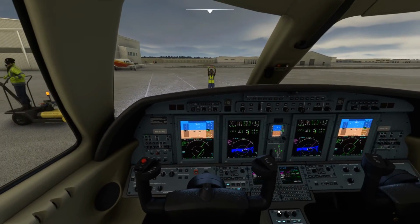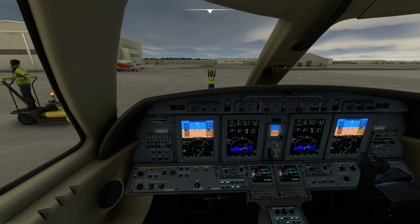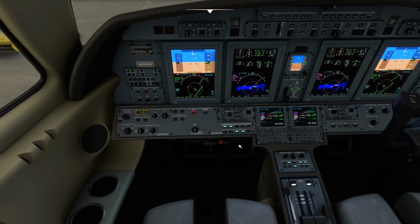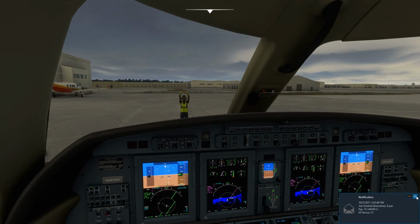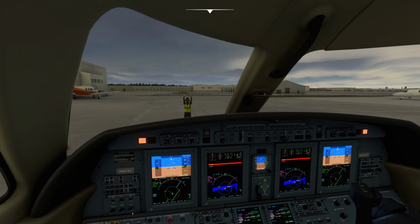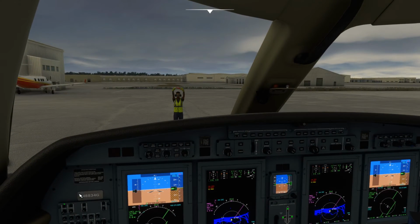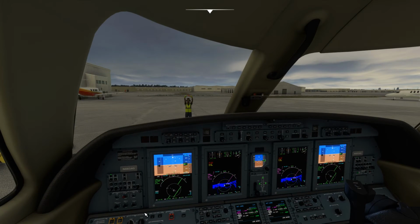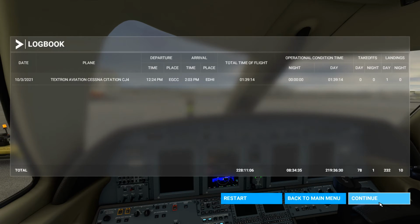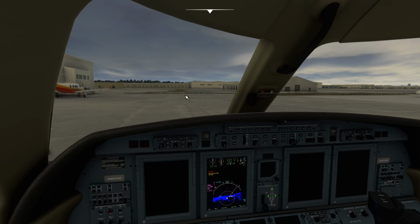Parking brake on, and my apologies for the taxi lights in your face. Beacons off, and engine off time log. Flight is finished. It has been monitored by OnAir. Awesome. So I hope the executives had a strong stomach, because this was definitely a bumpy landing. A little more bumpy than I'm used to. Turn these guys off. And that guy off. And our marshal's gone. Sweet.